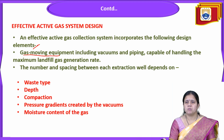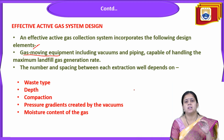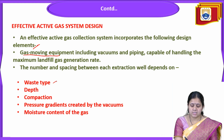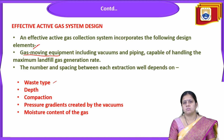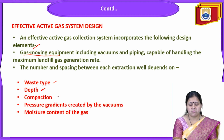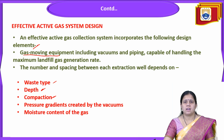The second is the number and spacing between the extraction wells. The total number of wells and the spacing between each well will depend upon the type of waste, the depth of waste, compaction of waste, pressure gradients created by the vacuum, and the moisture content of the waste. So the number and spacing of extraction wells mainly depend upon the waste type, depth of waste, compaction of waste, pressure gradients created by the vacuum, and moisture content of the waste. So this is the effective active gas system design.